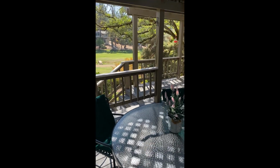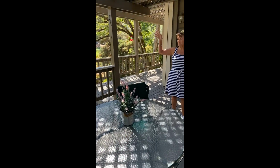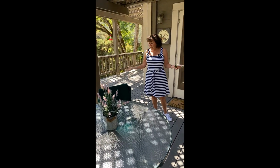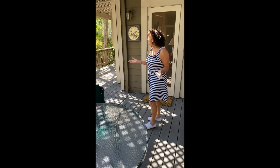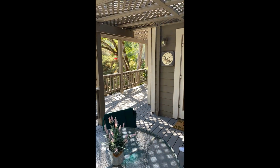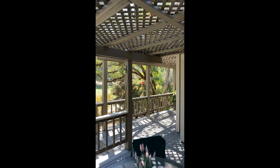Now, parts of this deck have been replaced. The lattice work has been replaced and everything. Oh, by the way, we have a Trex deck here, which is in good shape. And then some of the lattice work has been replaced every now and then.